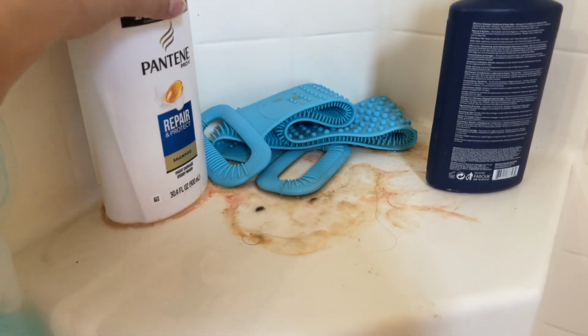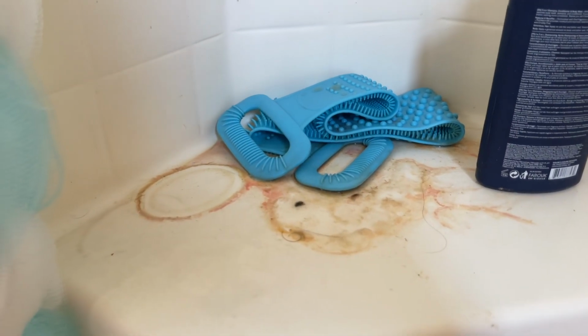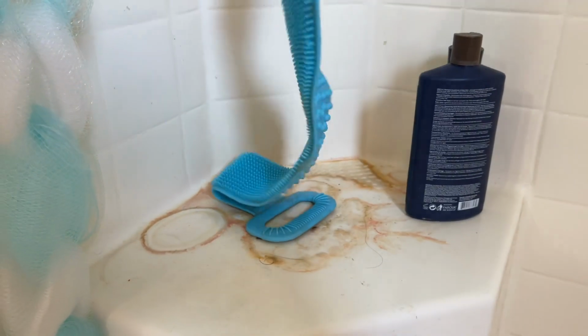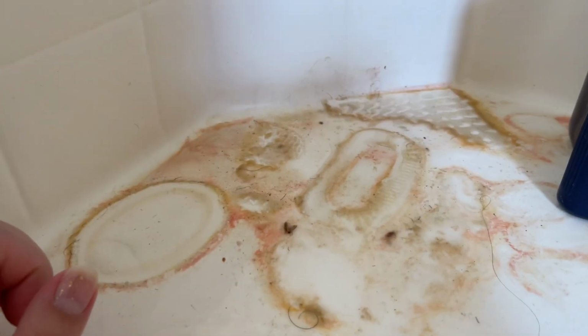I was forgetting to clean, and maybe you are too at home, and this is why I'm sharing this video with you guys. That way you guys can clean it and not be like me. It's just nasty. It probably had mold, nastiness. You could get sick from this. I don't even know how much bacteria, gunk was under there.